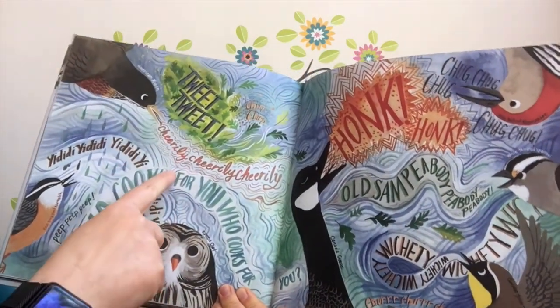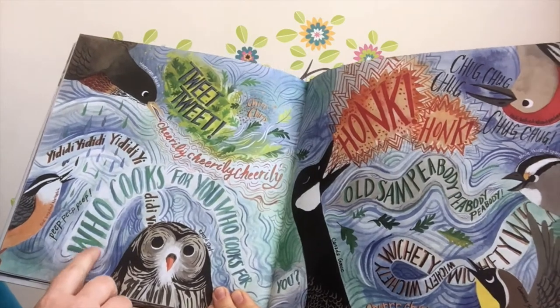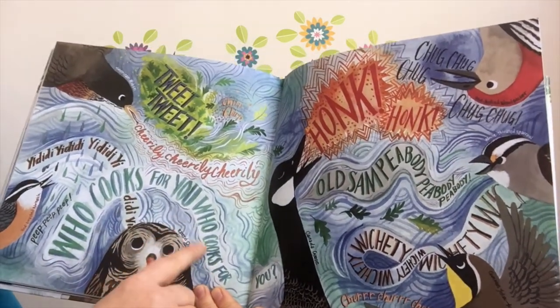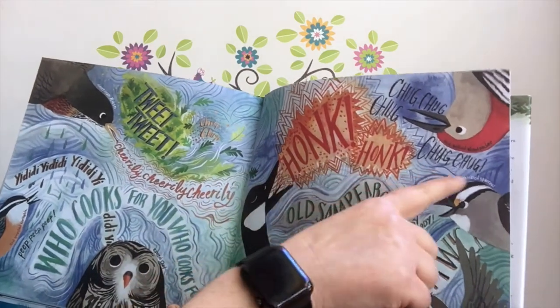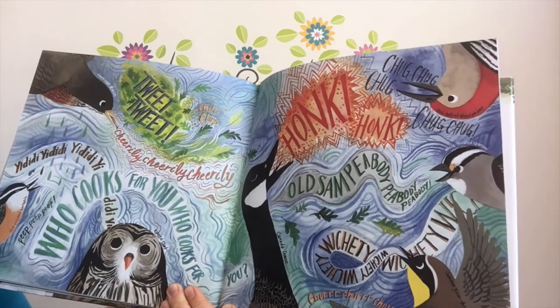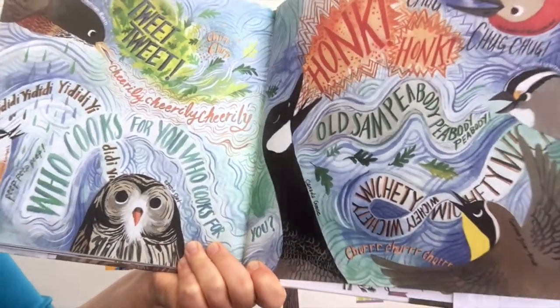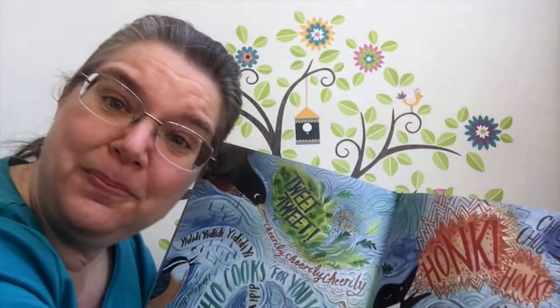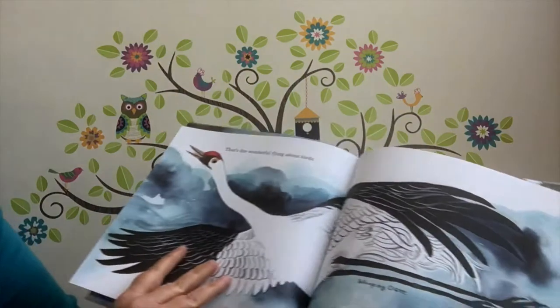Tweet, tweet, chirly, chirly, chirly. Yitty, yitty, yitty. Who's cooking for you? Who's cooking for you? Honk, honk. Chug, chug, chug. Old Sam Peabody, Peabody, Peabody. Witchy, witchy, witchy. All those are bird noises. Can you believe it? Birds can be noisy, can't they?